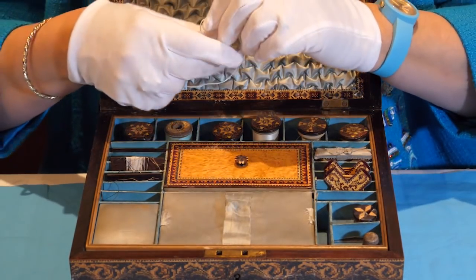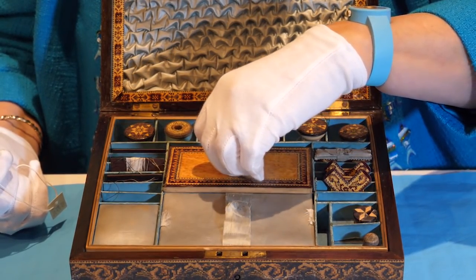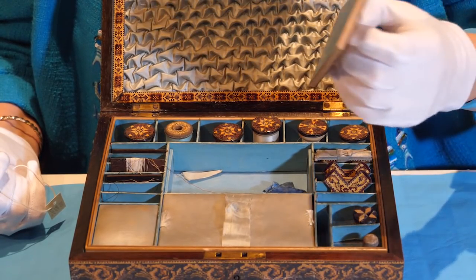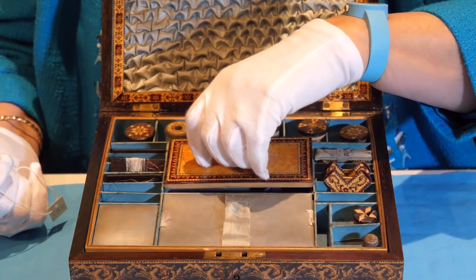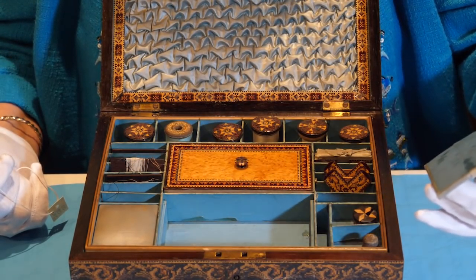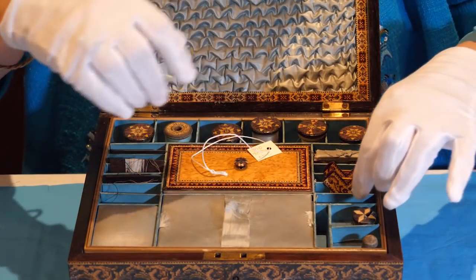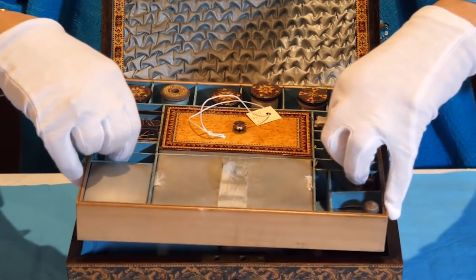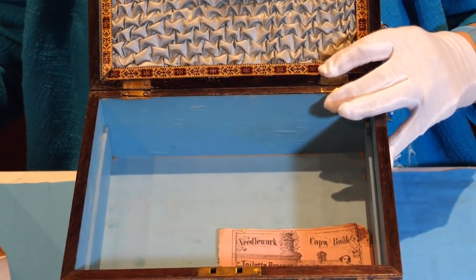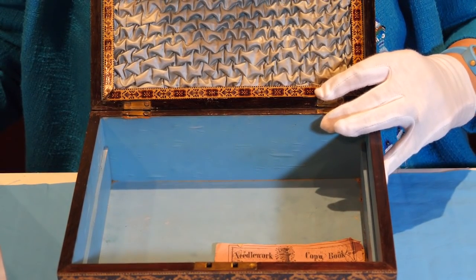This top, this of course is our number, making sure we know what it is and where it is. This opens to reveal a little storage area in which there are some pieces that may or may not have been from the time period, so we're just going to leave those be. Little pincushion here. This area also opens up. And then this piece, I believe, as well, pops out, and there's a little secret storage space underneath with a little copy of a needlework book that came with the piece when it came to the museum.